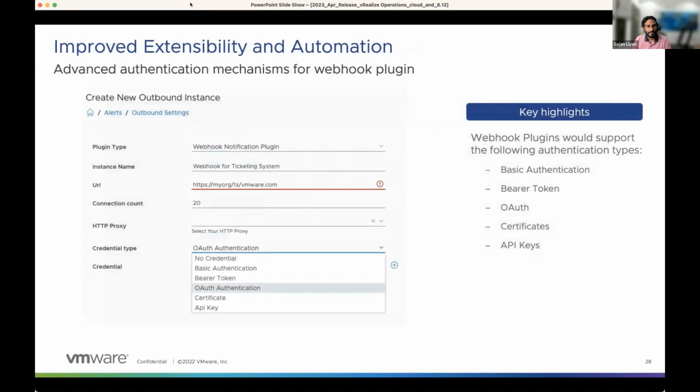Already we had this webhook plugin, and there were authentication mechanisms. The currently available one was basic authentication, and a lot of the endpoints, for example, the major endpoints they service now, are demanding that basic authentication doesn't suffice. We need to move into advanced authentication. With this release, there is support for all these different types of advanced authentication, along with basic authentication: bearer token, certificates, API key, all of this is going to be supported from this release onwards.